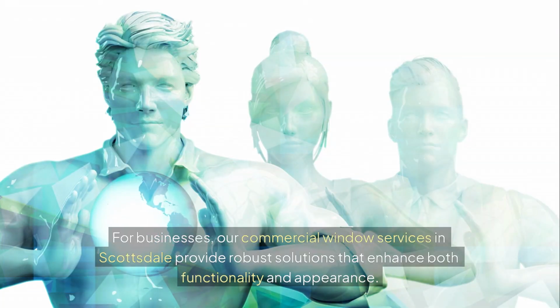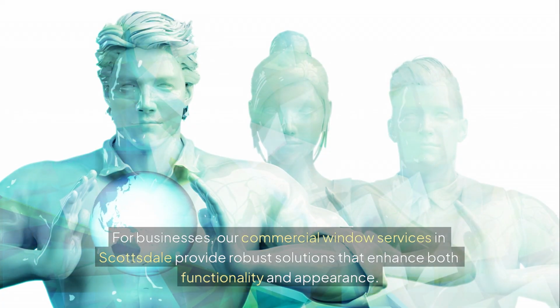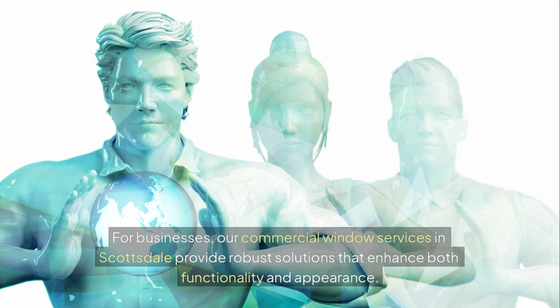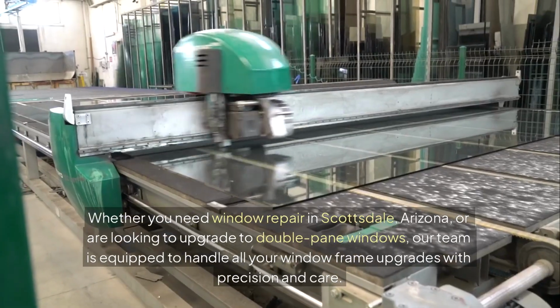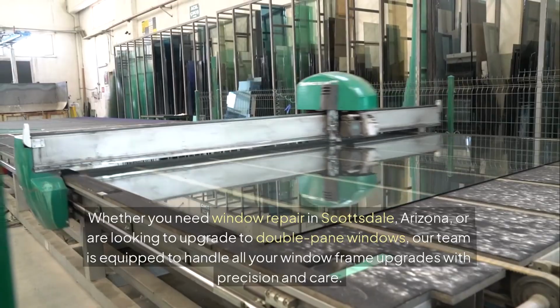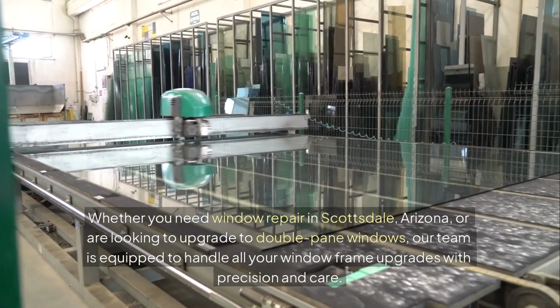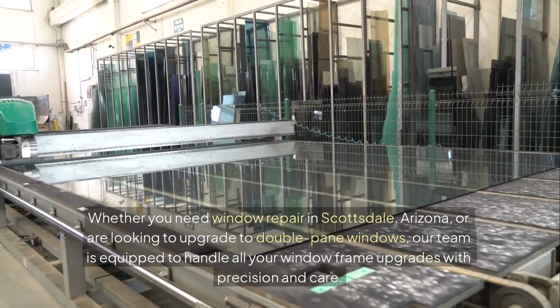For businesses, our commercial window services in Scottsdale provide robust solutions that enhance both functionality and appearance. Whether you need window repair in Scottsdale, Arizona, or are looking to upgrade to double-pane windows, our team is equipped to handle all your window frame upgrades with precision and care.